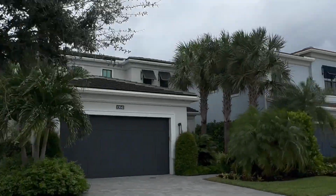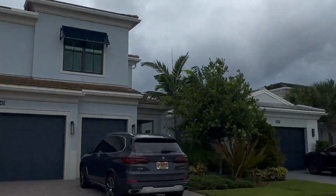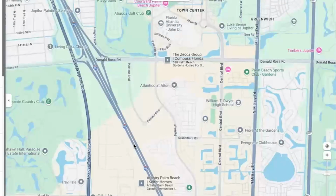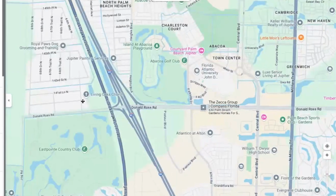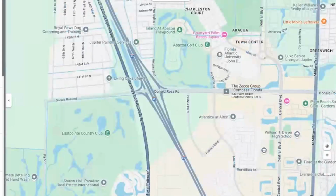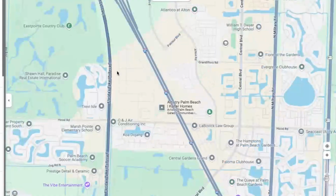The only part that I'm not really sure about at this point is, as you can see here, I had said earlier about how the Turnpike and 95 kind of come together. Once you get up here to Indian Town Road in Jupiter, you can see that they're like merge. But right here, this Artistry is kind of it's got a highway on either side of it. So I don't really know. I went there and I didn't really notice that the sound bothered me that much, but that could be something to consider if you were looking at living there.